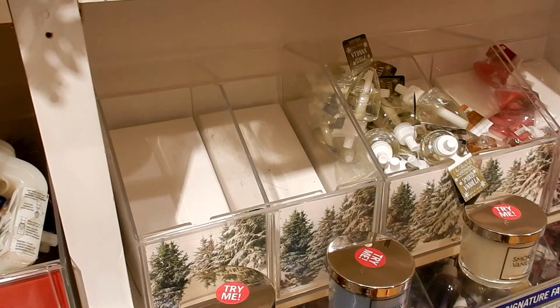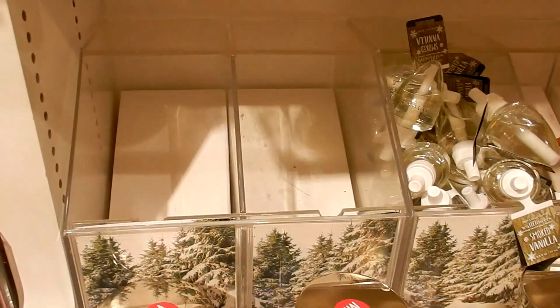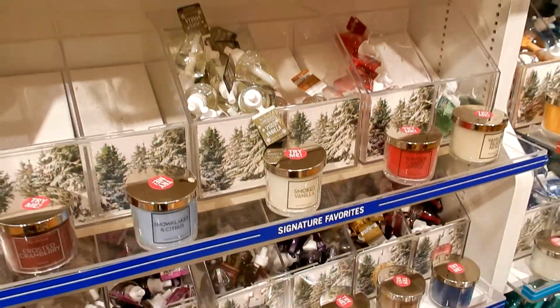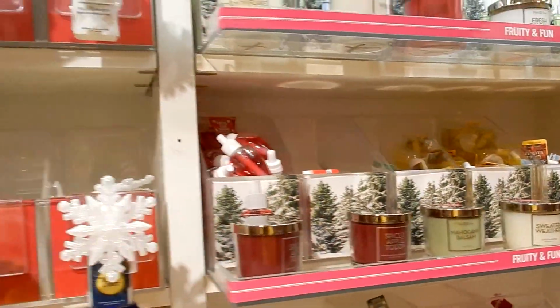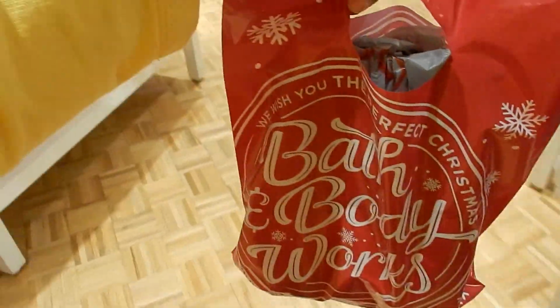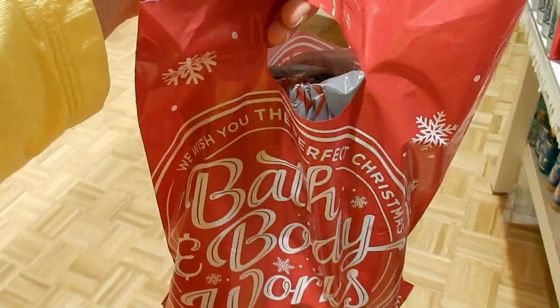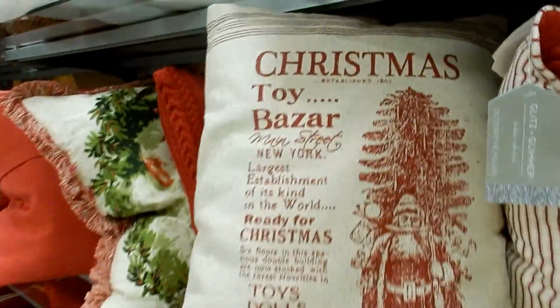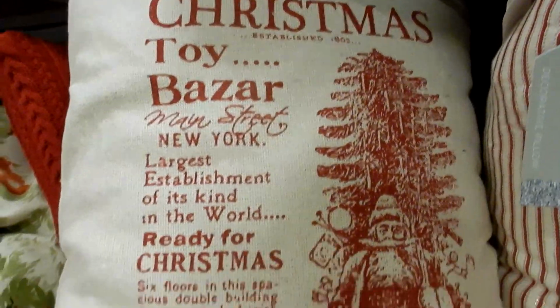Wow, looks like the wallflowers have already been picked over. There's so many gone. But there's so many to choose from. Okay, I have my wallflowers, but you're going to have to wait till I get home to find out which ones I got. Now I'm at TJ Maxx, and I love this $19.99 pillow.